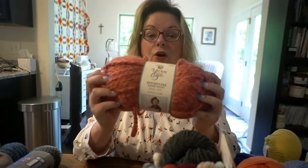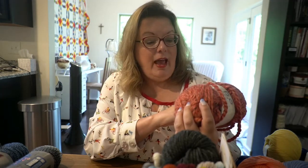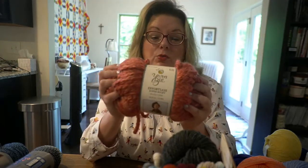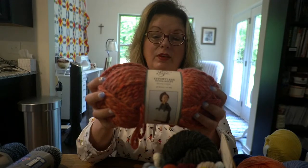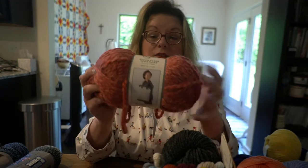Now, as you may know from my previous video, I knit a lot of hats. And I have several yarns that I want to make the 45-minute hat or a similar hat out of. So the first yarn is Yarn Bee. It is 80% acrylic and 20% alpaca. And it is Effortless, super bulky, in Dusty Coral. And I bought this at Hobby Lobby, and it was one of those times when I just walked through and it just set my heart on fire, and I had to buy it. But this takes a size 15 needle, so I will need to buy a new set of DPNs in a size 15 to make a hat out of this.